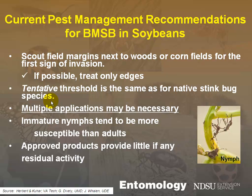However, we find this particular insect is fairly tolerant of some of the insecticides, and multiple applications may be necessary. The immature nymphs tend to be more susceptible than the adults, and most of our insecticide products are not providing any long-term residual activity.